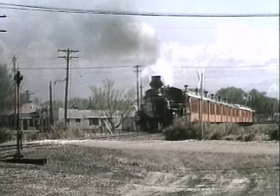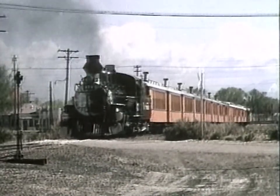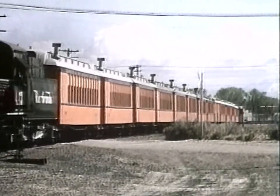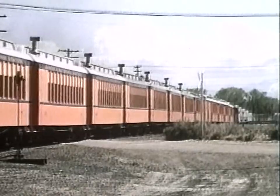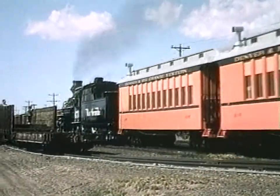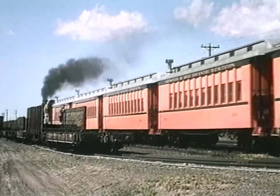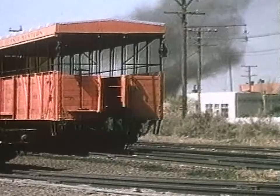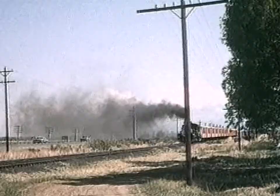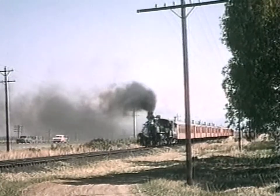The next morning, K-28 class number 473 deadheaded the train back to Durango. The DNRGW had installed the old-time stacks on the Silverton line. They were actually spark arresters. When Charles Bradshaw took over the Silverton line, he removed these stacks almost immediately. Let's follow the train as it races along the highway toward Antonito.